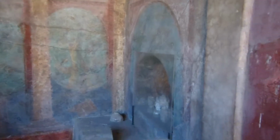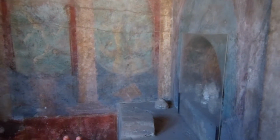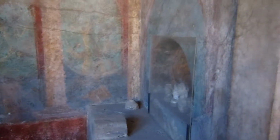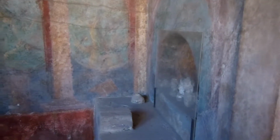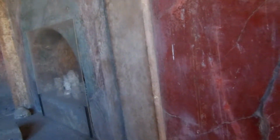Now, there is another situation here. This corner was another shrine, because we saw the shrine at the entrance, which was used by the owner of the house. But this space was used by the slaves. And those that we see here are the plaster casts of the original busts made in wood. The original busts made in wood were representing the ancestors of the owner of the house.